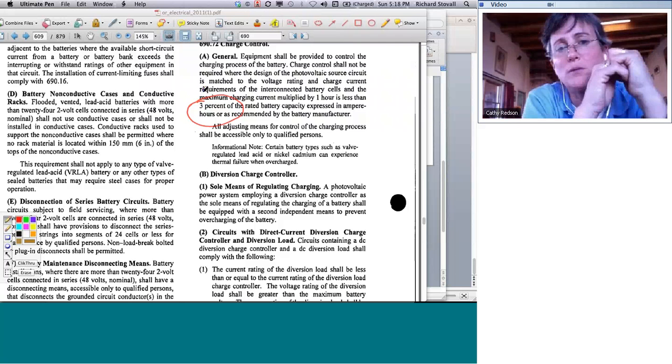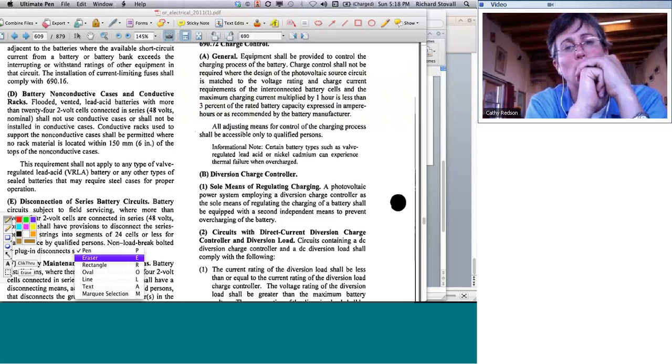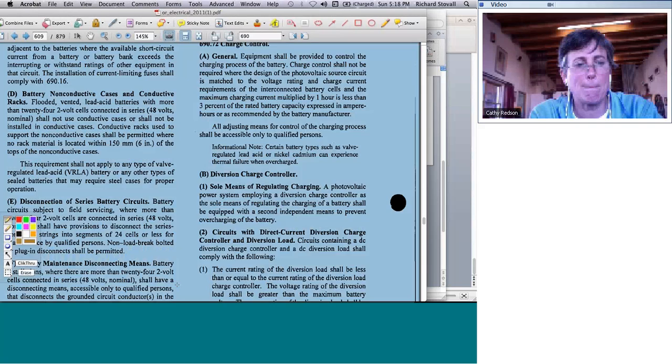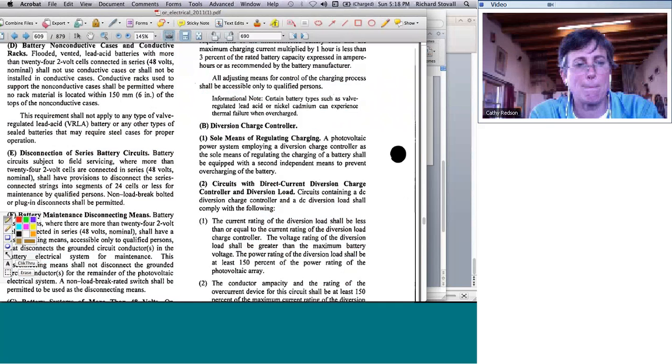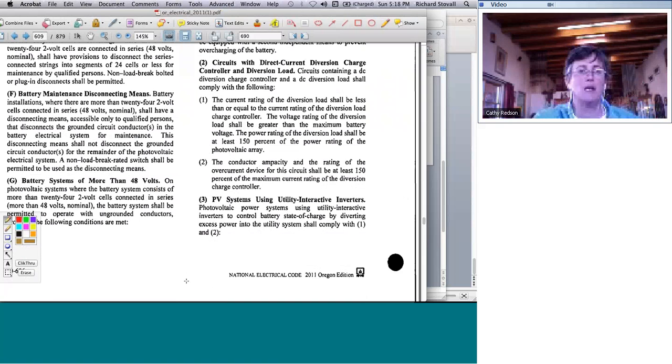Also, battery enclosures, definitely understand those parameters. There will be questions related to that. They have to have, you know, the disconnect, non-load break rates which shall be permitted to use the disconnect, and what the fuse needs to be rated at. Study that stuff.